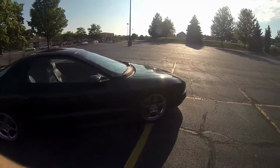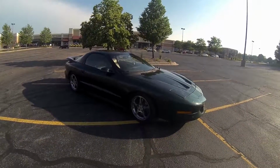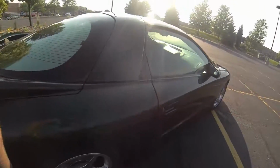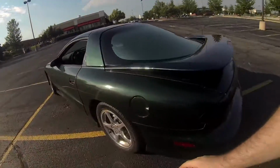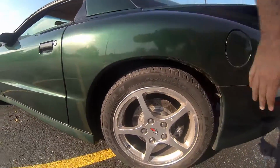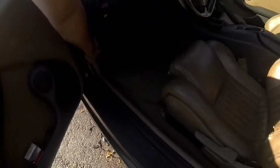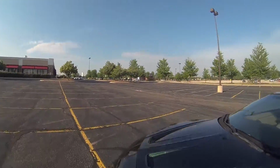This car is in pretty good shape considering it's been a northern car, a Chicagoland car its whole life. I've got a couple rust bubbles that are starting on the top of the wheel wells. I'll have to get those looked at whenever I finally do pull it out of storage. And as you can see, there's a little bit right there when that was hit. But overall, this car's in great shape, which is why I still have it, because the LT1 cars don't bring a whole lot of money.